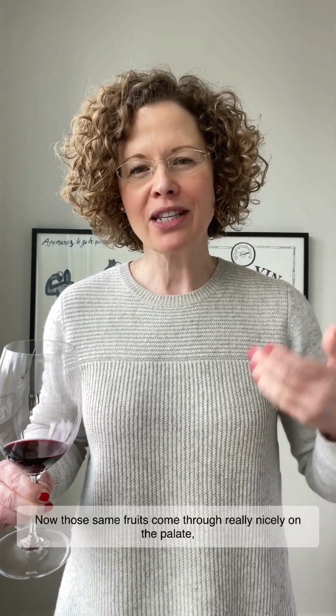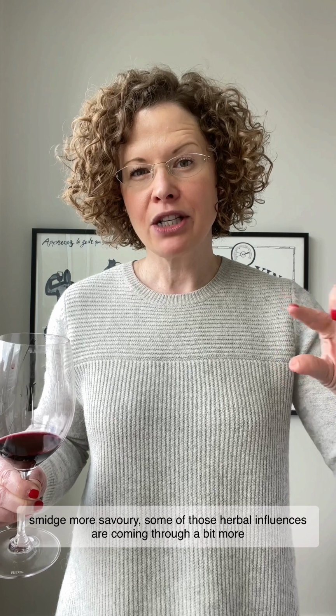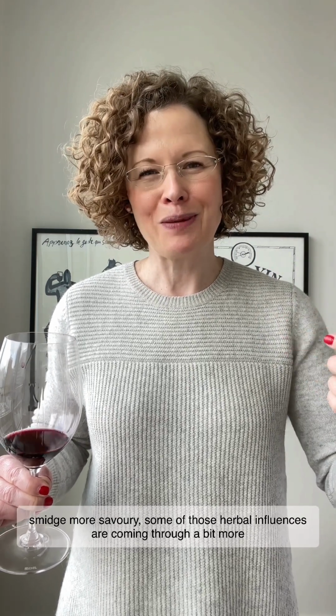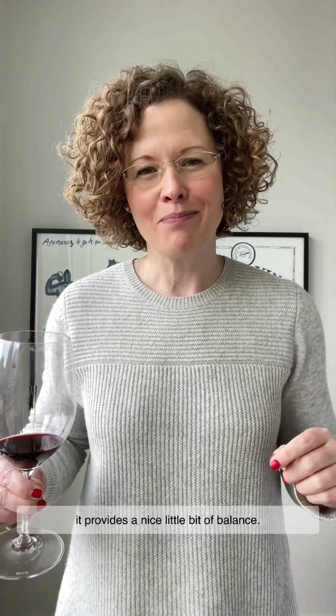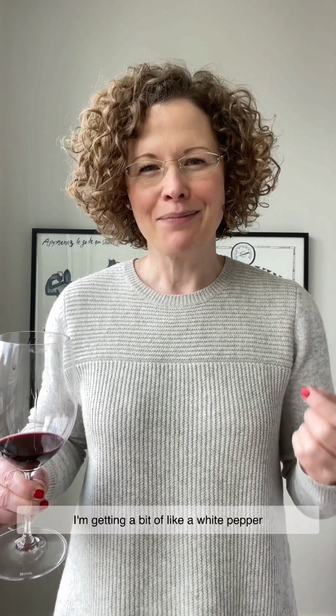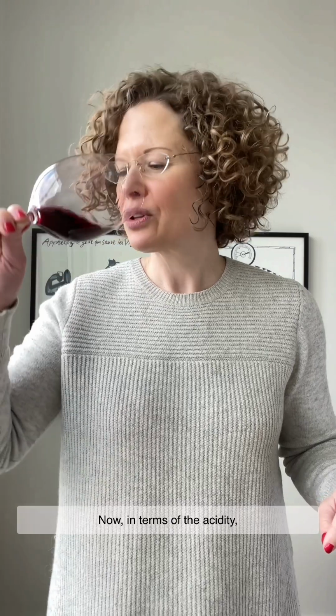Now, those same fruits come through really nicely on the palate, but the palate actually leans a smidge more savory. Some of those herbal influences are coming through a bit more on the palate, which I actually like because it provides a nice bit of balance. The palate is also a little bit on the spicier side. I'm getting a bit of a white pepper note, maybe even a touch of cardamom as well.